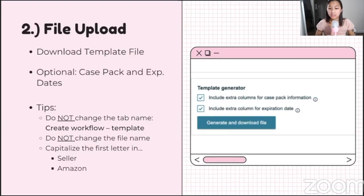Another thing that Amazon does in that create workflow template, at the top it's going to say default prepper, default labeler, or something like that. And if you're going to be the one labeling, put Seller and capitalize the S. If you do a lowercase s, or a weird capitalization like lowercase s but uppercase l, it's not going to go through.